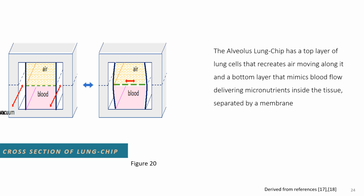This image shows the cross-section of a lung-on-chip device. As we can see, it consists of two parts that are separated by a membrane and placed inside a vacuum. The upper part replicates the flow of air into the lungs and the lower part replicates the flow of blood into the lungs. So with the help of these devices, researchers were able to develop a vaccine for COVID-19 in a much faster and more efficient manner.